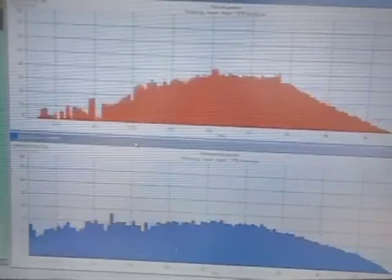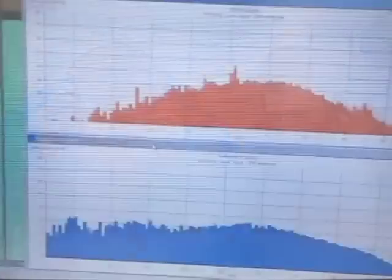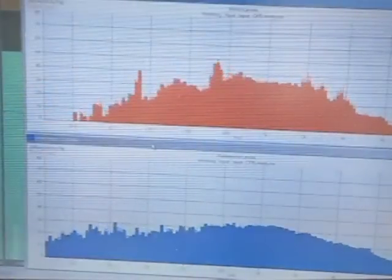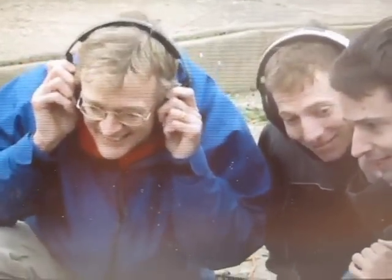Tension's really unbearable just waiting. Complete silence. Headphones are silent. Can't see anything yet. I'm getting something! I can hear it! And some spikes. I can't hear a thing without them on. Nothing on the blue trace. Blue trace. It's definitely the Tiger Moth. There's its fingerprint. Fantastic!